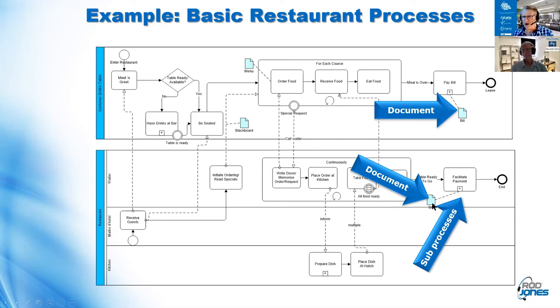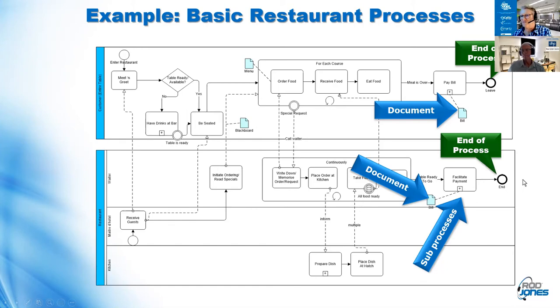As you can see, that same document is the system produced in the back office, facilitate payment, and all the sub-processes around that. End of process, the customer, hopefully very happy, leaves the environment, and end of process here, the restaurant banks the money or the credit card slips or whatever is the process in there. So as you can see, this is an incredibly high level, one sheet of A4 paper, but it covers the fundamentals of how this quite complex operation is run.